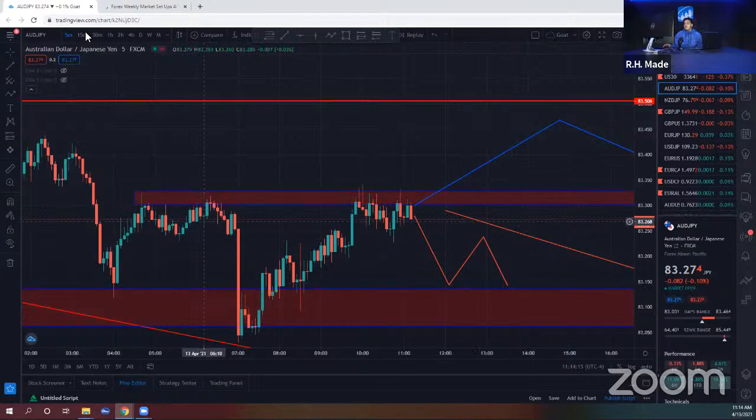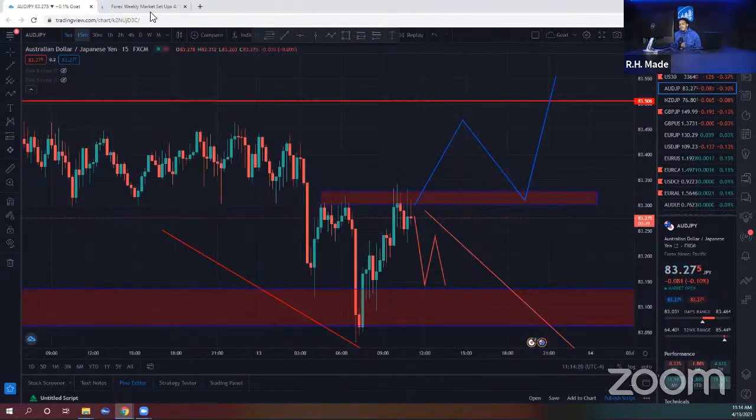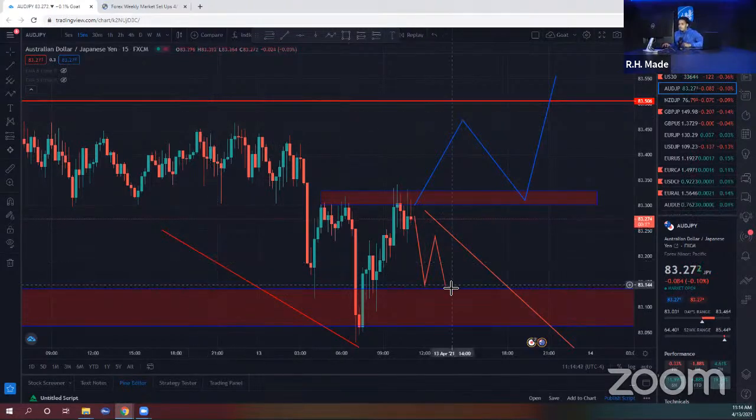Okay, so there we have it for AUDJPY, bulls and bears, short term and long term. Long term, again, we're planning on going down for a retest. So we're planning on selling AUDJPY for the month of April and going into May. Once May hits, things could change, but we'll see how the market reacts when May comes.